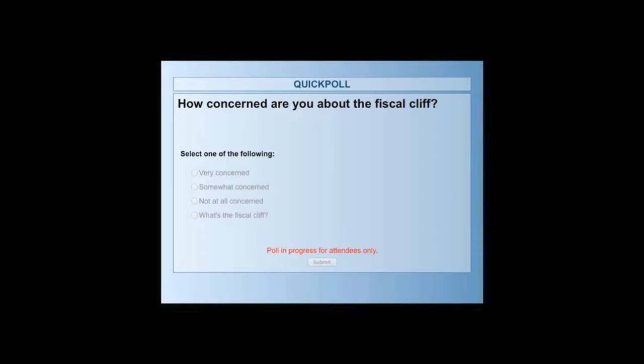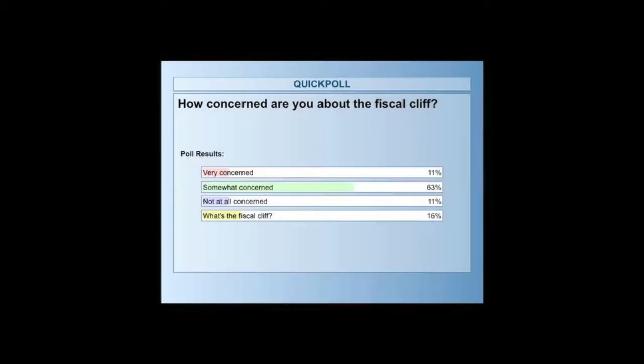A few more seconds in case anyone else wants to vote. All right, so how concerned are you about the fiscal cliff? Very concerned, 11%, somewhat, 63%, not at all, 11%, and what's the fiscal cliff, 16%.